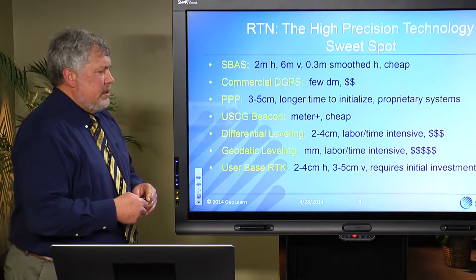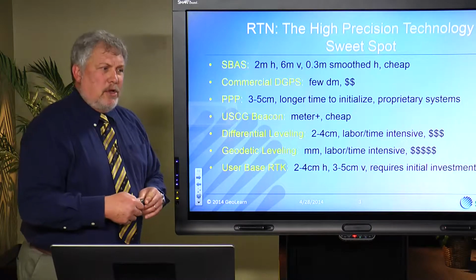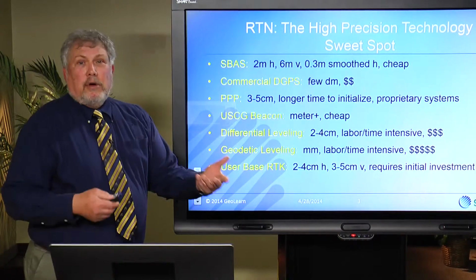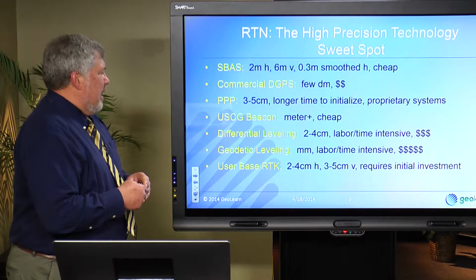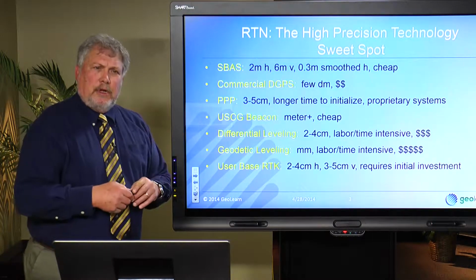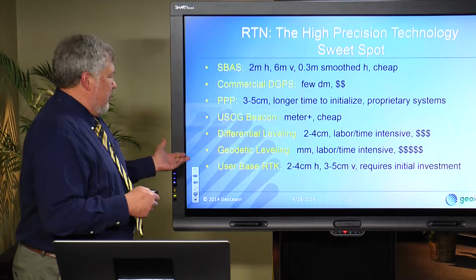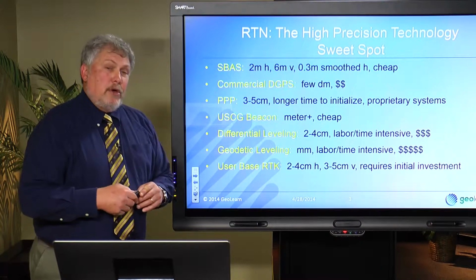There's the old warhorse of the Coast Guard beacons, still operated from differential GPS stations around the country. Maybe a meter or so, cheap, but maybe good for GIS. Differential leveling is the standard for precision in verticals, but that takes a lot of work and time and money and expense and expertise. Geodetic leveling, user base, real time, pretty good accuracies.